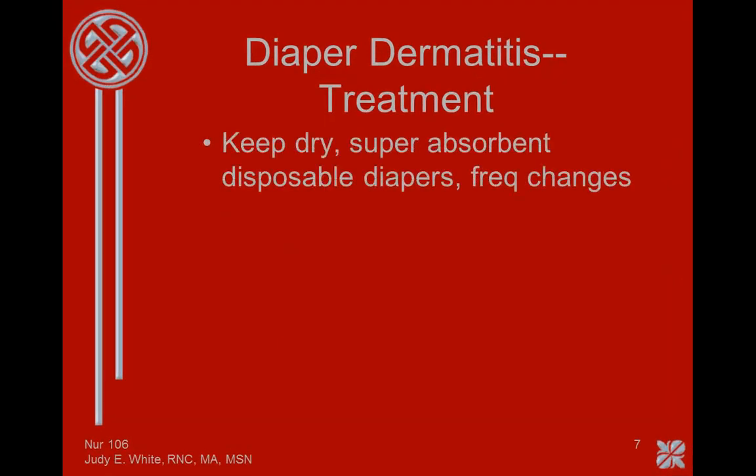Treatment for regular diaper dermatitis. Well, keep the child dry. One of the things that has helped, and we're seeing less of it for this reason, is our disposable diapers. They do keep the baby dry. You have that stay-dry lining that really does keep moisture away from the babies, so we're seeing fewer incidents. If you have a child who has a diaper rash, though, it's beneficial to leave the diaper off as long as possible.